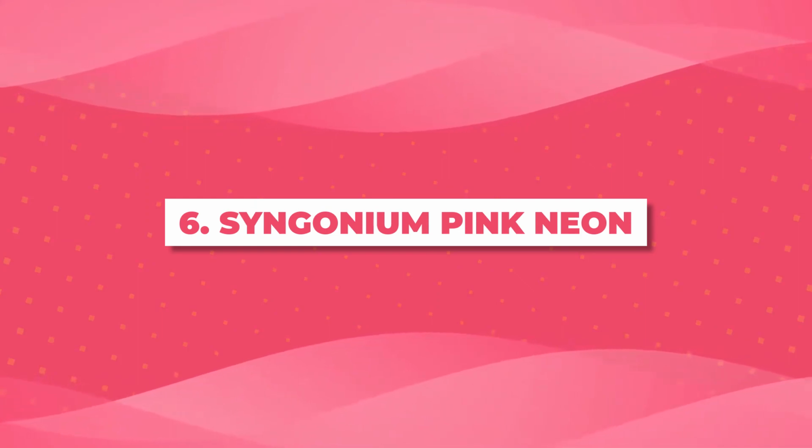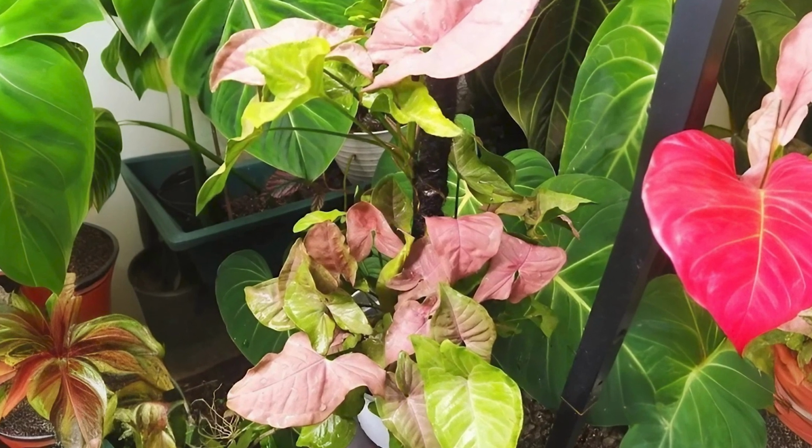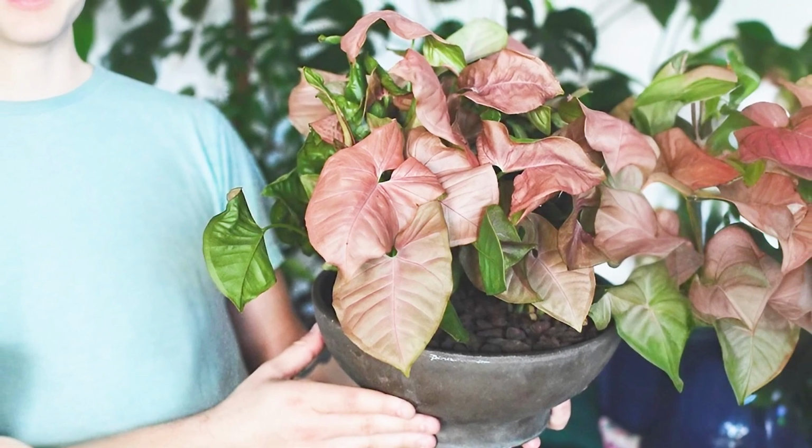Syngonium Pink Neon. Neon robusta is from the tropical rainforest of the Americas and can grow well in warmer climates. The leaves of this plant are shaped like hearts and have a pattern of pink.